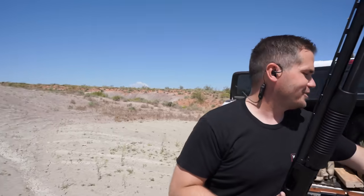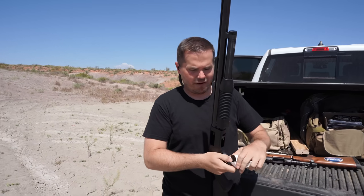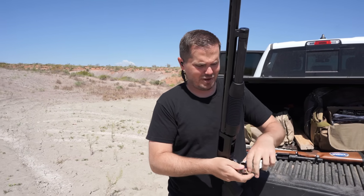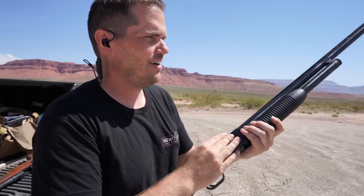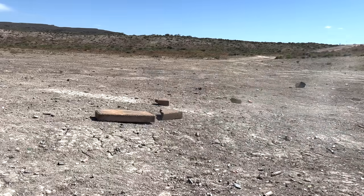Okay, let's do the interesting one now. I got a paver set up over there. Let's see what a plastic slug is going to do to a paver. Out of this. Oh, yeah. Snapped it. Now the real test.